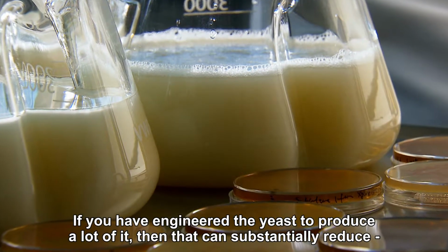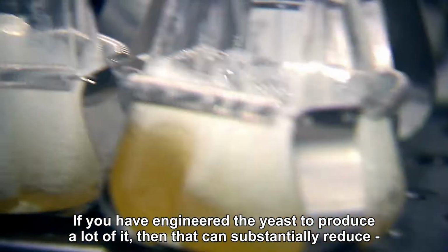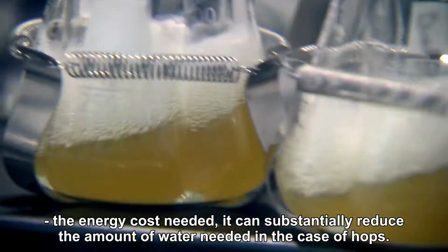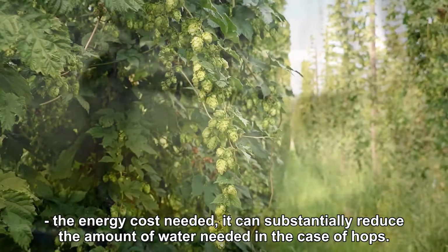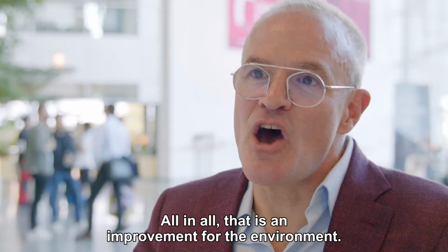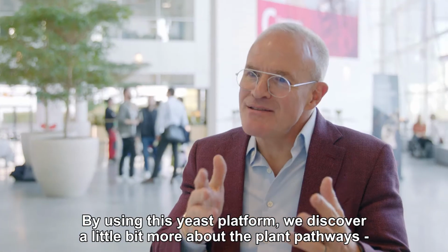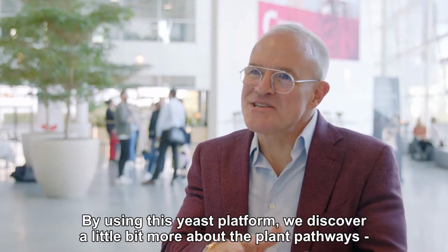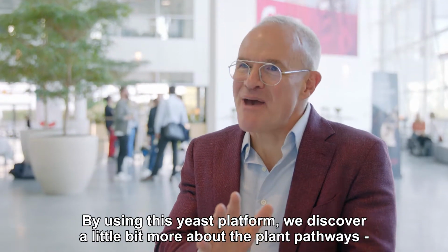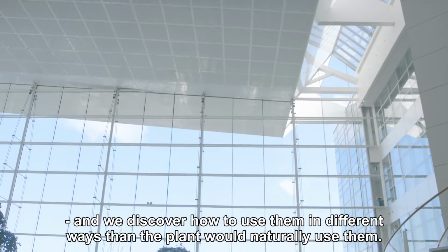If you've engineered the yeast to produce a lot of it, then that can substantially reduce the energy costs needed. It can substantially reduce the amount of water needed in the case of hops. And all in all, that is an improvement for the environment. By using this yeast platform, we discover a little bit more about the plant pathways, and we discover how to use them in different ways than the plant would naturally use them.